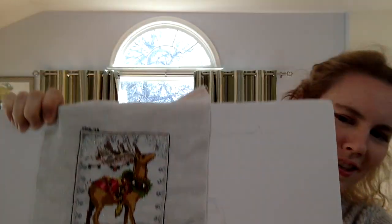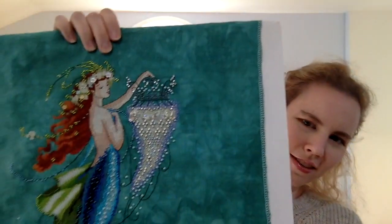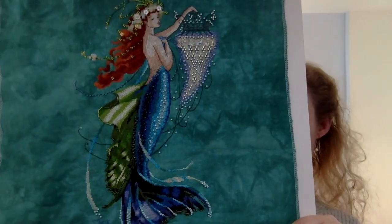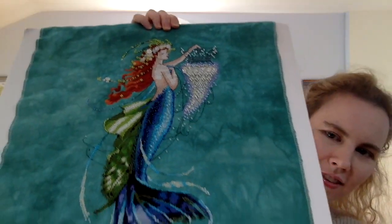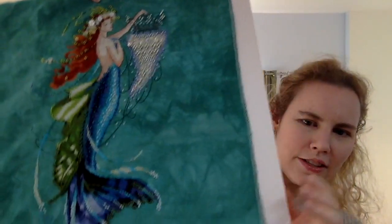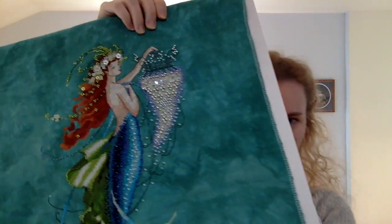Those were fun. I was really only planning to do 2 this year, but I broke out 3, so not bad. Sorry, dropped frame. So my next finish is Siren and Shipwreck by Mirabilia on Sea Glass Belfast from Hand Dyed by Steph. The fabric is lighter in real life. It's a much prettier, brighter color. I love stitching on this fabric.